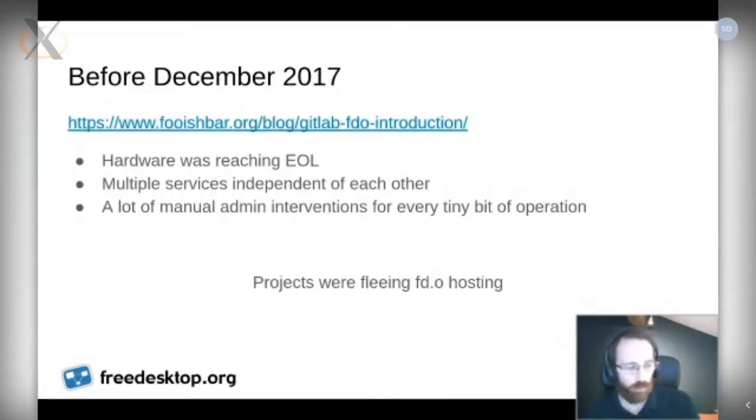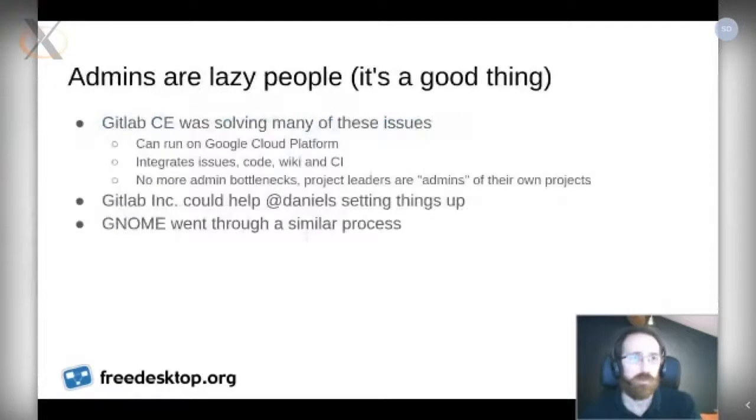So people started to have a look at how we could get things in better shape, and basically they decided to use GitLab as the all-in-one integrated solution. Admins do not like to do tiny operations all the time for every user, and GitLab was solving that. Regarding the hardware, GitLab can run on Google Cloud Platform or any cloud provider, which is really nice because you don't need to have your own hardware, you can just loan it.